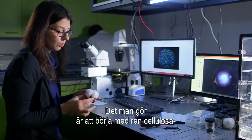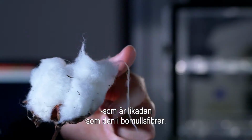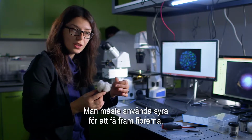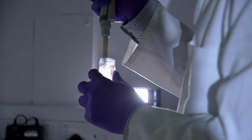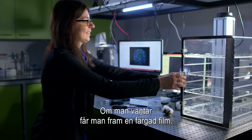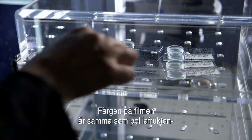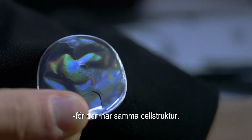So essentially what you do, you start from pure cellulose, that is the same one that you find from the cotton fiber. You have to use acid in order to cut out part of this fiber, natural fiber. Acid dissolves the material. We let them evaporate in a controlled environment. We wait, and then you can obtain nicely colored film. And the color of this freestanding film is the same blue of the Puglia fruit because it has the same cellulose structure.